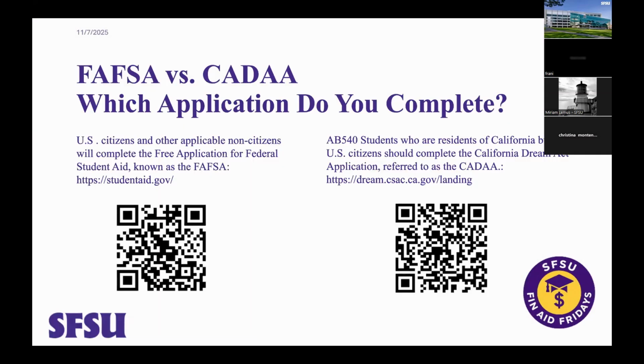And just a little bit about the FAFSA versus the CADA, which one should you be doing? If you're a US citizen, you're most likely going to want to be doing the FAFSA. That is the federal application where you'll be able to see if you're eligible for federal aid. If you are AB 540 eligible and a non-resident, you can do the CADA. So we have these QR codes here, which will take you to the respective sites where you can fill out each of the applications. You'll also want to note that for the CADA specifically, it'll take you to California Student Aid Commission's website. But even if you're doing the FAFSA, you will also want to go on to California Student Aid Commission to check in on some of your state grants, but we'll get into that a little bit later.